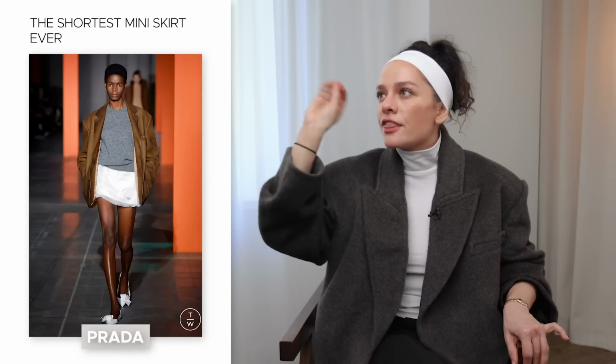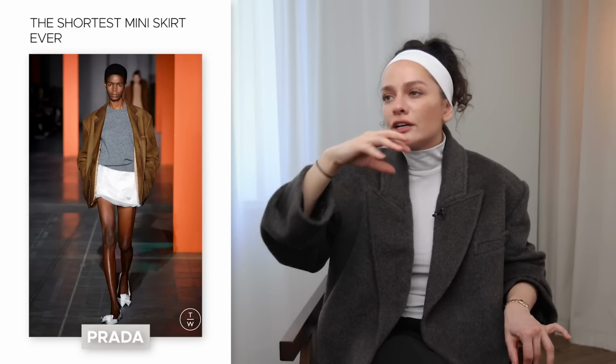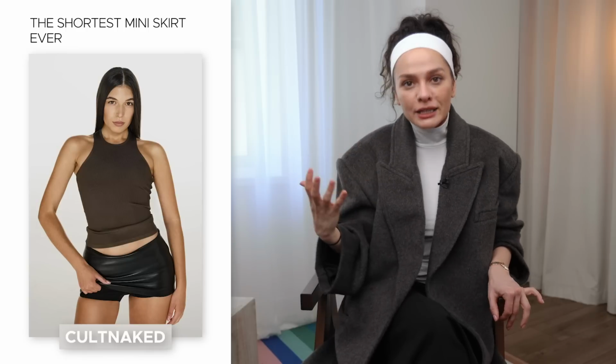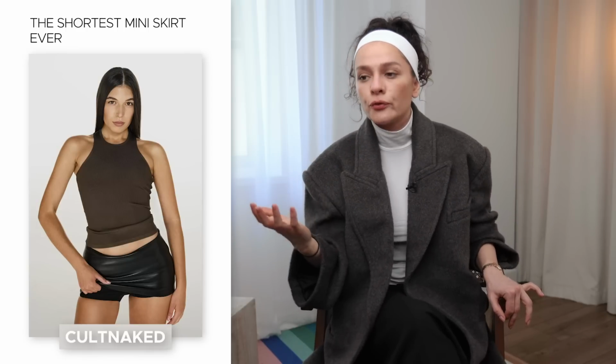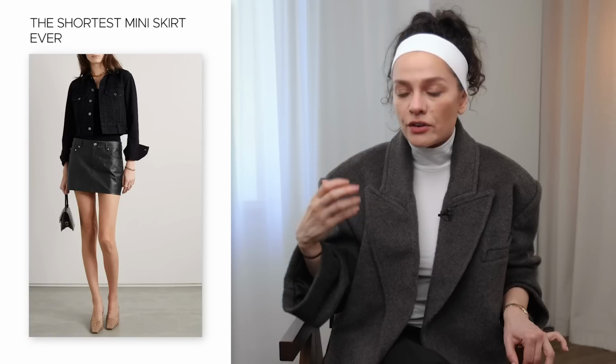And this one, just think Miu Miu shows, think Prada, think Ukrainian brand called Naked. Everything that looks like a belt but is styled as a skirt, this is the thing that we need to go for. And I know this is not a trend for everyone, but hear me out. I feel like this is a beautiful trend in terms of styling. There's so many options to go for. And obviously, in and of itself, a mini skirt is very sexy.